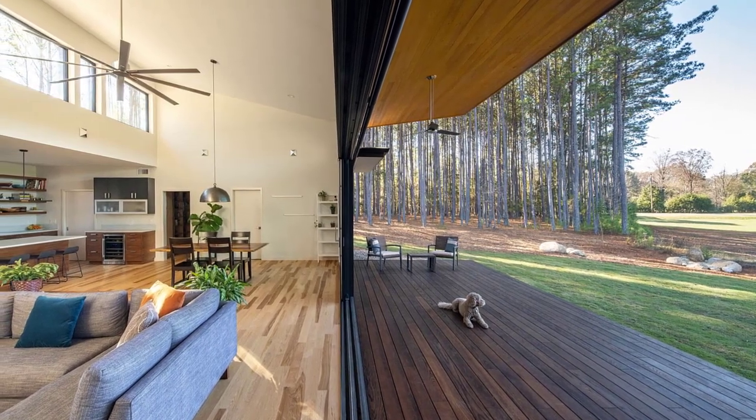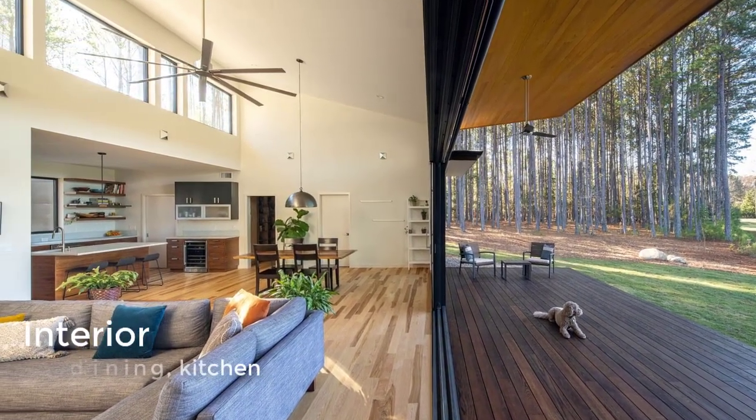Inside of the home, there are high ceilings, clerestory windows, and an open-plan living room and dining room.